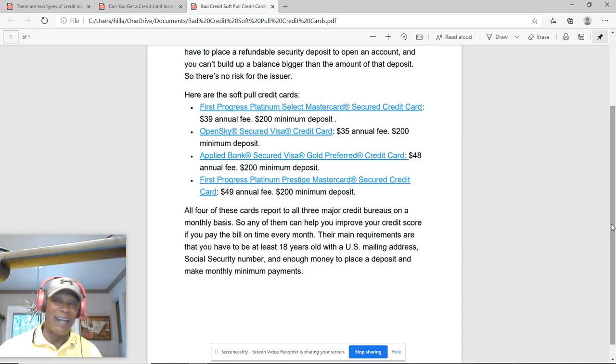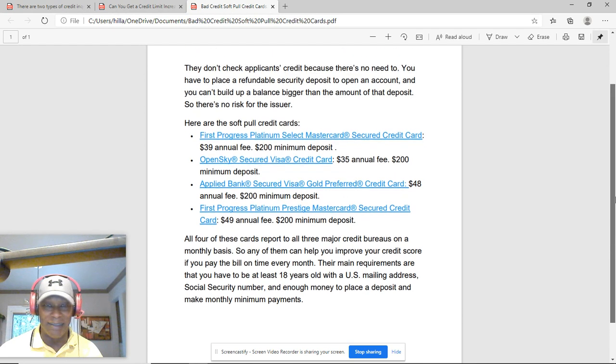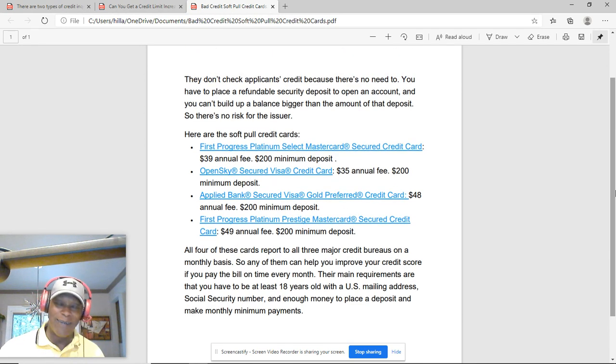Look, these cards are what I call starter cards, bad credit cards. They're a lower tier card. I am reluctant to recommend any of them. They all pretty much have the same reviews, in that 3.5, 3.2. So look, they're not stellar cards, but sometimes I know we're in positions where we need to get started.